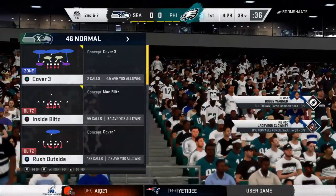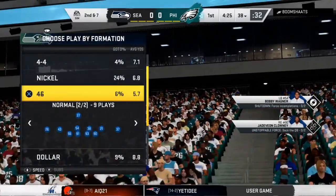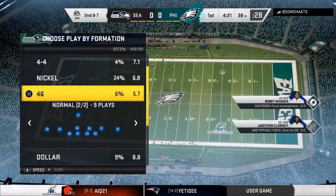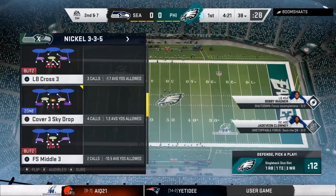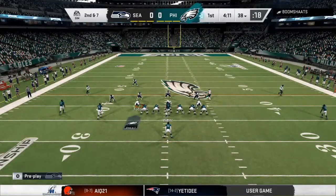They tried a quick hitter inside, but that one was swallowed up, because what they're hoping is those big defensive linemen will take the bait and move laterally and open up a crease that they can run through. Didn't happen on that play. 3 yards on that last carry. Here's 2nd and 7.